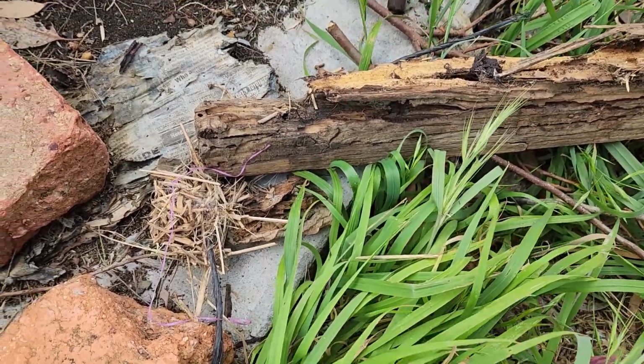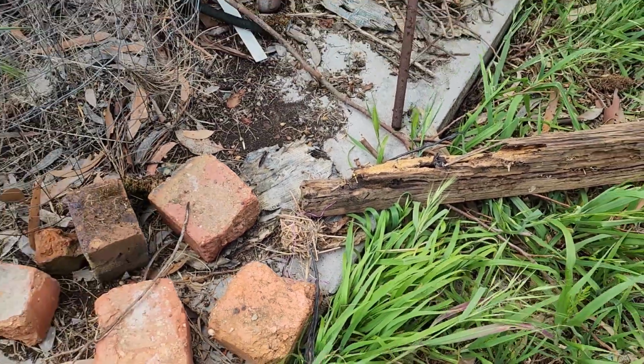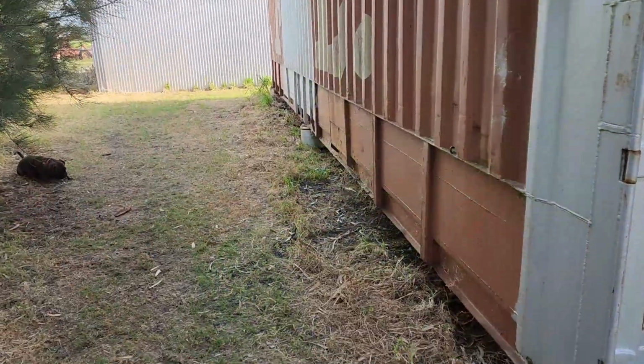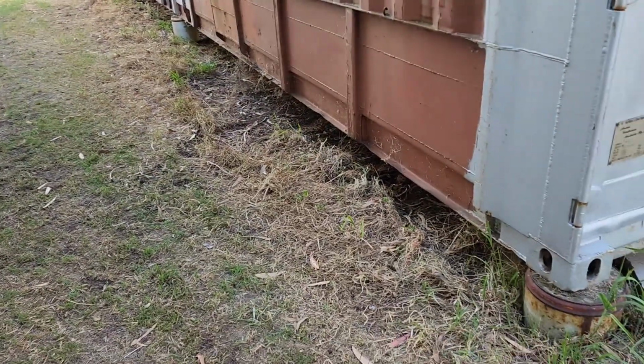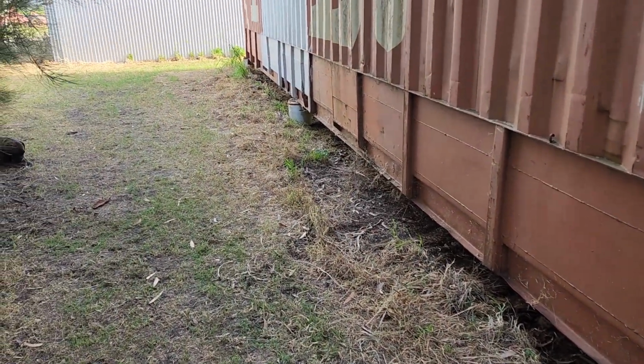So look, he's crawled under the concrete there. I'm not going to kill him. He's perfectly fine out here. You just got to be careful when you pick things up. Well, there we go. That looks a bit neater. It'd be so much easier to keep trimmed just with the brush cutter along there now that there's nothing to get tangled in.